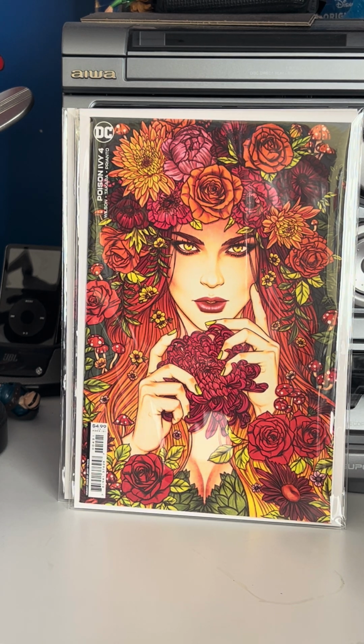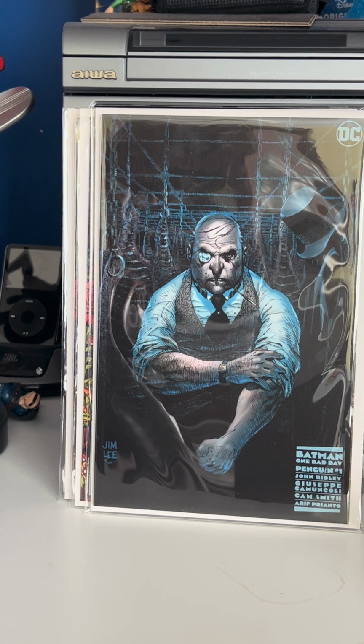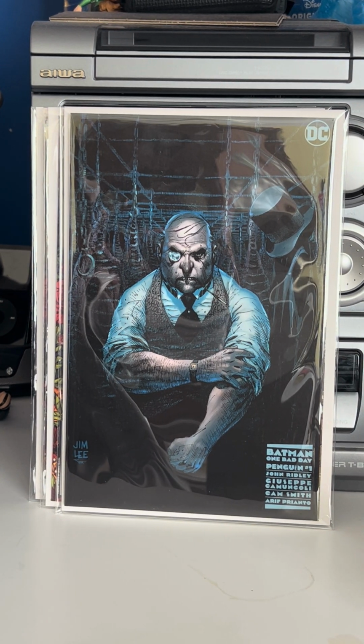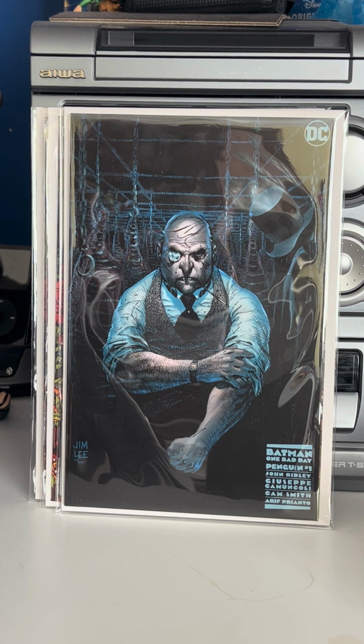All right, now I'm going to show you this book here because I read it and it's interesting. I don't know if anybody's watched The Penguin on HBO Max. It's okay. It's not what you think it is, at least it's not what I thought it was. But this is the Jim Lee variant, Penguin, One Bad Day. It's actually a nice little story. The artwork's okay. I enjoyed it.